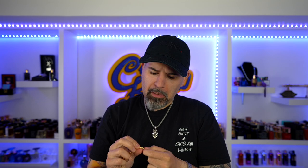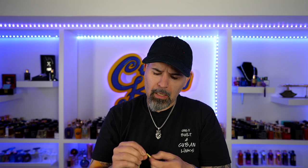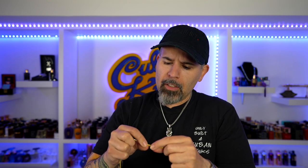I'm gonna look between the links just to see if there's anything missing here. I have a strong feeling that this is Italian. So usually the Italians knock it out of the park when it comes to the jewelry space, so I'm not gonna hold that against them. And something this size, nobody's making handmade, so I didn't expect it to be. Very clean, very Italian, the most unique, tiny, uniform box lock that I've been able to see, only built for Cuban links.